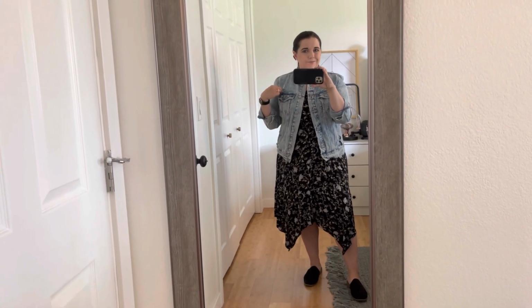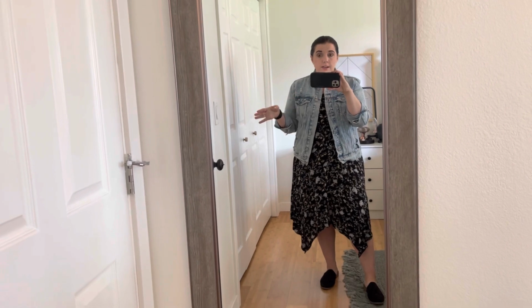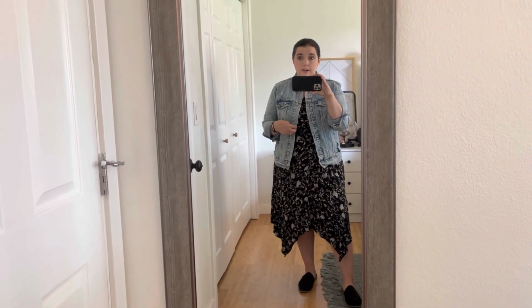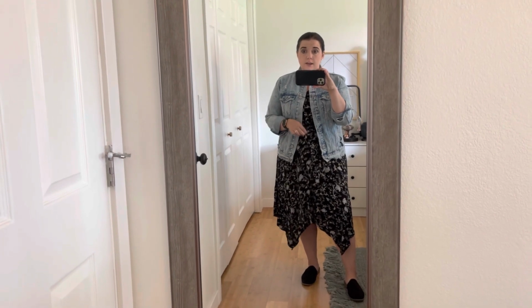Today's outfit is this denim jacket. I got this from Old Navy. I think that I bought it a couple years ago, but they always have these light wash, semi-distressed denim jackets. I do recommend, if you're between sizes, going up in these so that it has a little bit more oversized fit. This dress came from Target.